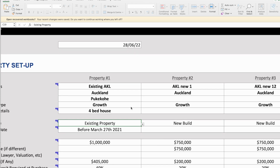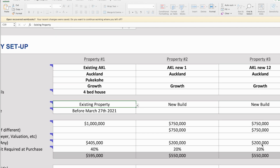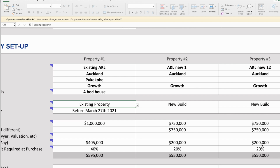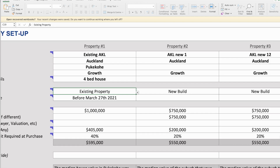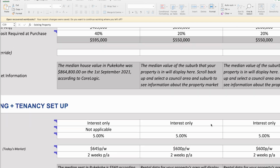So if they sold that property and redistributed the equity across two properties worth, say, $750,000 each, that gets them up another $500,000 worth of investment in Auckland. So two new Auckland properties worth $750,000 each, but with $200K worth of equity in them.